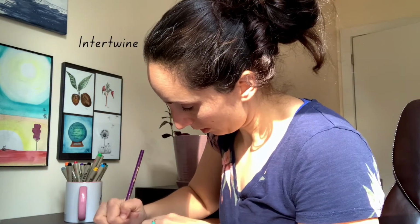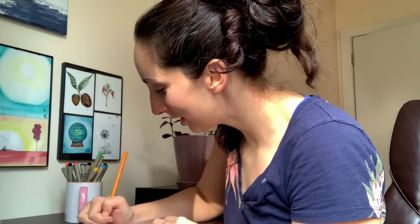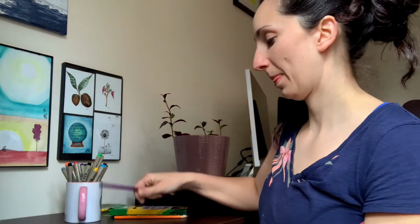Intertwine. Transferring. Let's do that. The colored pencils clanging together. The colored pencils making music. Ooh. Almost like the words look like trees in the forest too. All right. Great reveal.